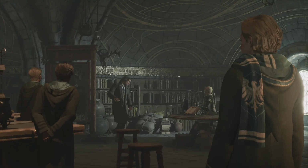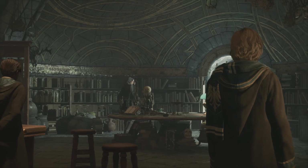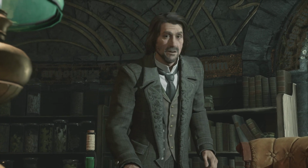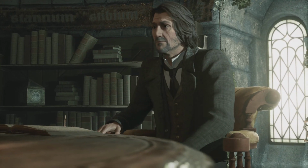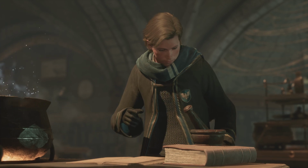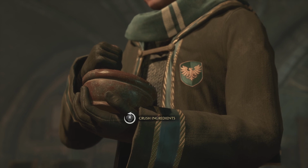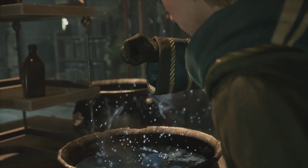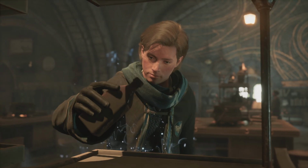Points for Ravenclaw. Before today's class is completed, each of you will have brewed a Wiggenweld potion of your own. You never know when you might need it. Please begin. It'd be good to have in real life, wouldn't it? Use a strong, even motion when crushing your ingredients. Please be meticulous when adding powder to your potions. One errant sneeze could be disastrous.